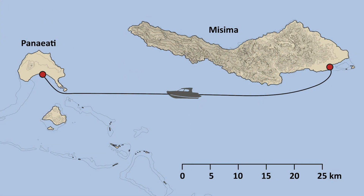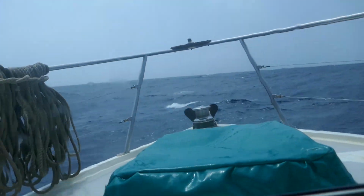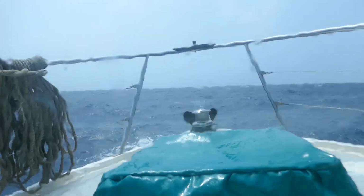Just left Massim, and we're currently working our way across the Solomon Sea. It's a little bit choppy, and we're heading to Panaeati. I think we're all feeling a little bit excited about what's to come. The weather's a bit overcast, a bit wet, but luckily we've had some company of dolphins, so we'll take that as a good sign. So, all aboard for fun.